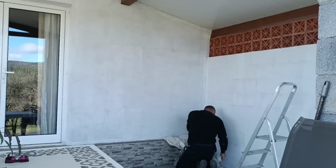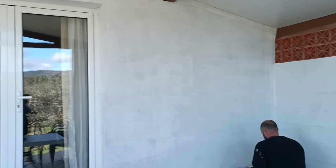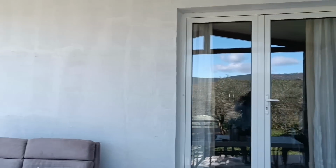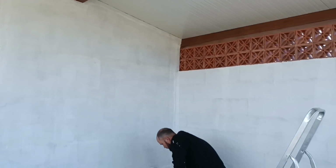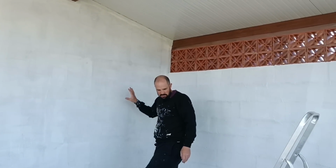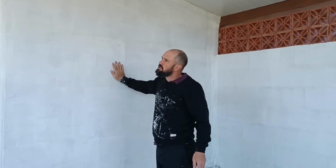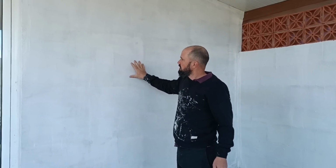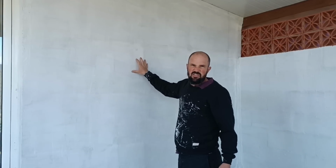So, new day. For those of you who have just joined us, we've been insulating the outside of our home. This week we're busy with our patio. We've been using a 10 centimeter styrofoam board, glued onto the wall and then run over with a mesh. Yesterday and the day before, I was painting the primer for the final render to stick to the glue render. So that's what I'll be doing today, rendering.